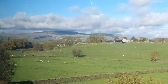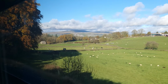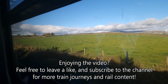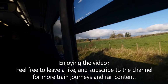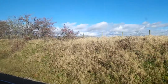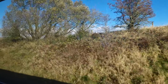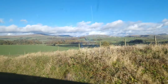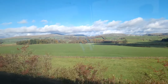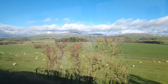Some nice scenery over there. Flipping out, the track's a bit bouncy on this line. Lovely scenery over there. Some of the hills that you can see when I went up the Settle-Carlisle railway pretty recently. We will shortly be arriving at Clapham. If you are leaving the train here, find the gap between the train and platform edge.